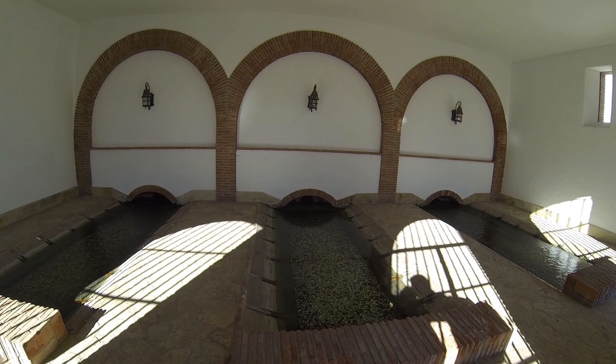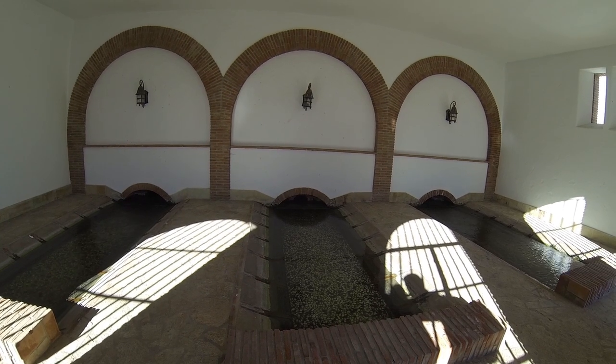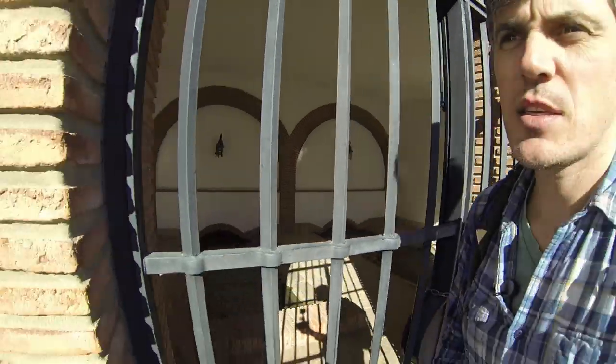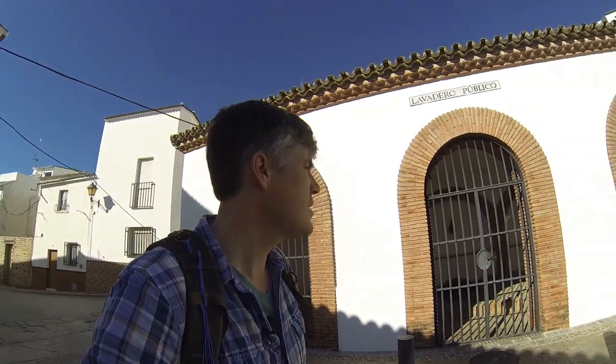And then over here, we have the Lavadero Publico, which means public laundry. They don't use it anymore for their laundry, but they've kind of redone it to look like the olden days, kind of an ancient public laundry space. It's all locked up. I don't think anybody uses it, but the water drains into those baths and you can wash your clothes in it. It's pretty neat.